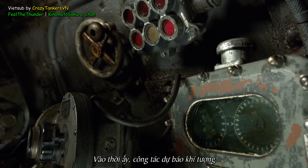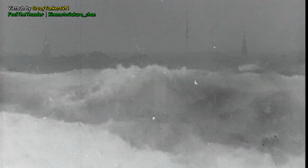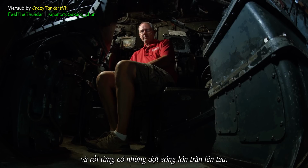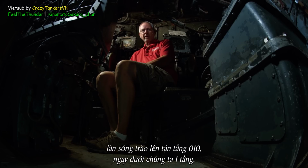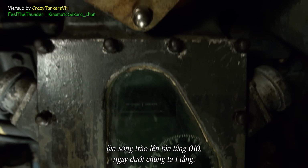So in weather prediction at the time, hurricanes could not be predicted ahead of time. So this ship found itself in hurricanes, and there are accounts of water from the breaching or rolling of the ship reaching as high as the platform at the O10 level, 1 level below us.